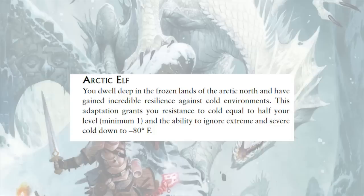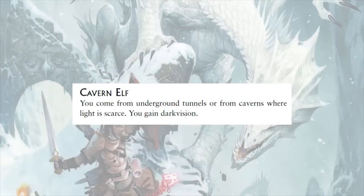Next up, the Cavern Elf heritage. They're elves that come from underground tunnels or from caverns where light is scarce. Wait, drow? Is this drow? Are you a drow? I think that's a drow.